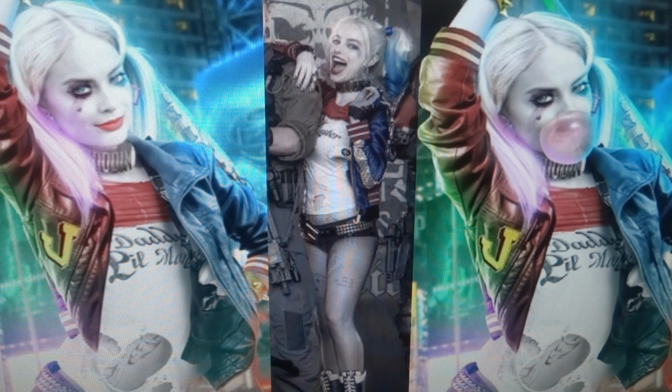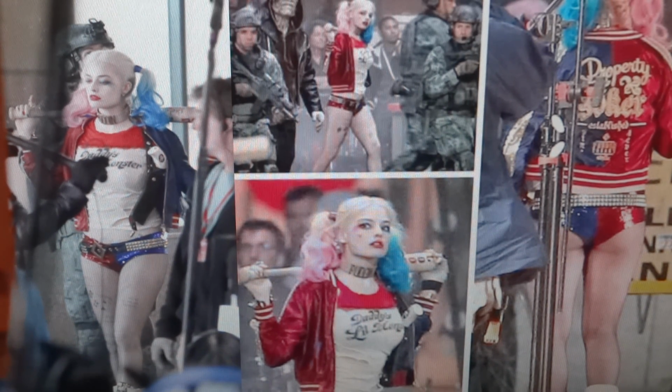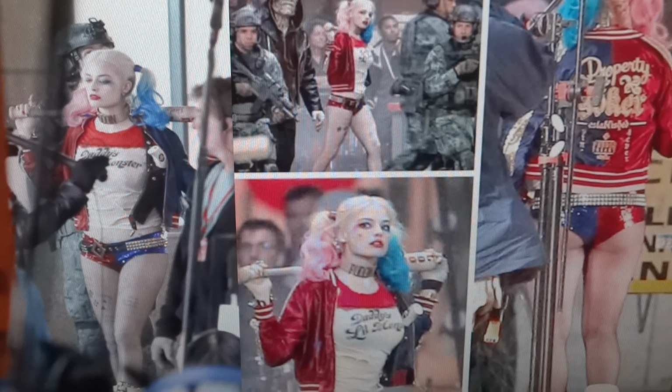Written on her shirt is Daddy's Little Monster, which I think is cute. You've got the little J on her jacket there, as well as in these set photos, you can see on her back it says Property of Joker on her jacket there on the back, which I think is really cool. So obviously she knows Joker by the time that this is all happening. She doesn't like meet him in this movie, I'm assuming.